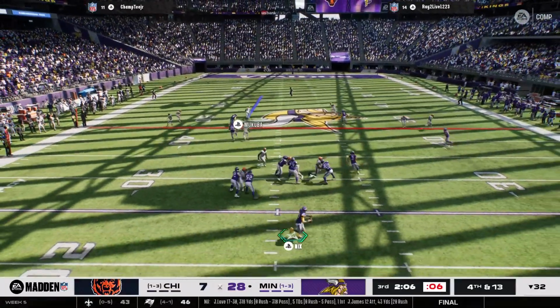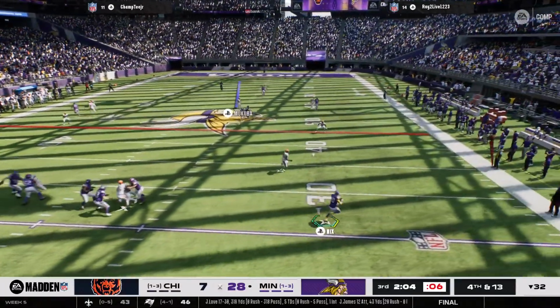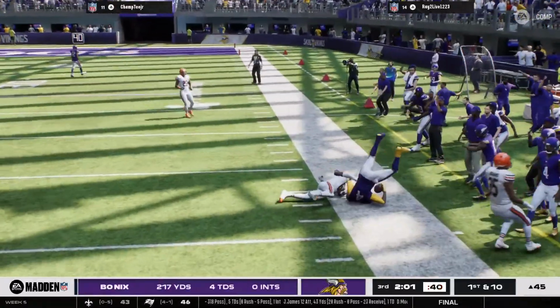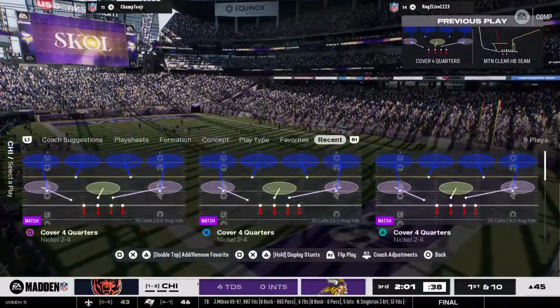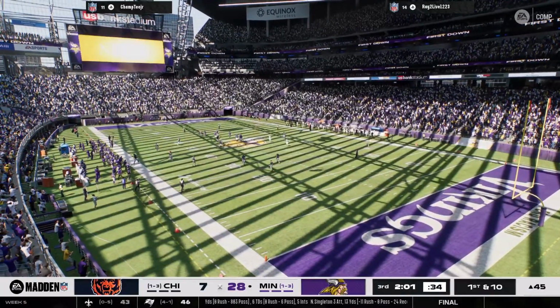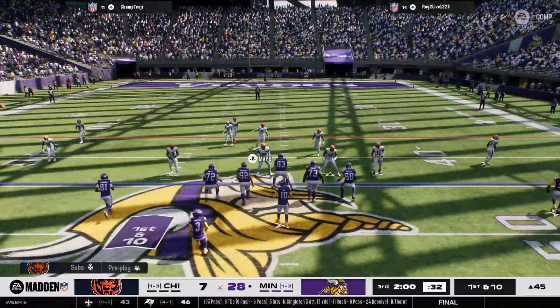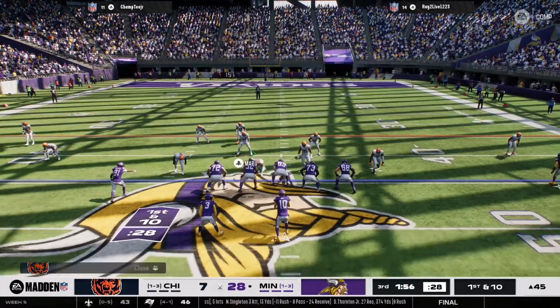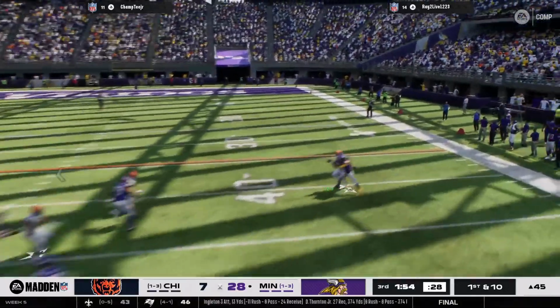They're going for it. It's Nix. Escapes the pocket. That's cut beyond the marker. And they send him out of bounds as he gets this to the opposing 45. What a play to beat the defense on 4th down. It's 23 yards and a first. 1st and 10 at the 45-yard line.